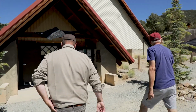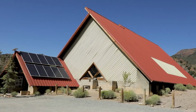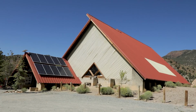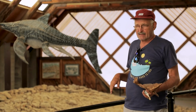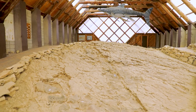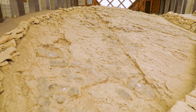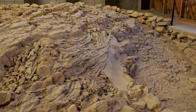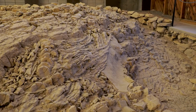We are here at the fossil shelter at Berlin Ichthyosaur State Park, and its general purpose is to preserve some of the ichthyosaur fossils in place. We have ichthyosaur bones in the ground. The most recent analysis found that we're probably looking at 7 skeletons. So we have ribs here. There's a rib cage here, and there are also some ribs here.